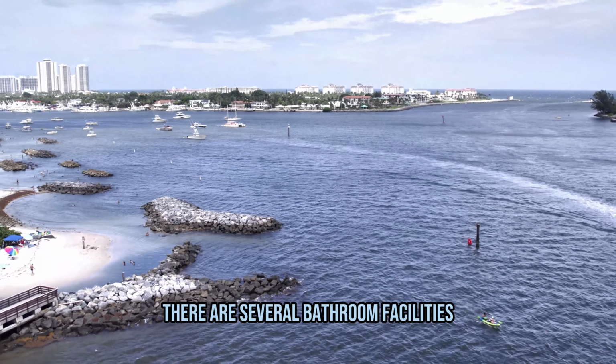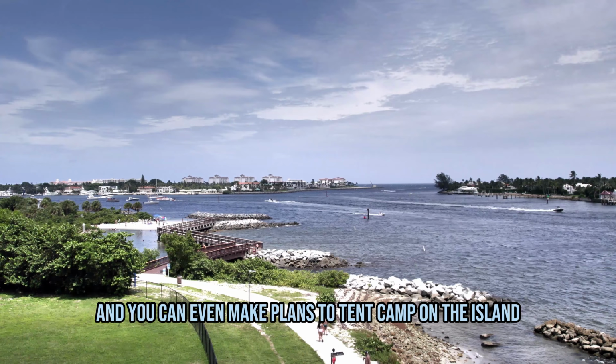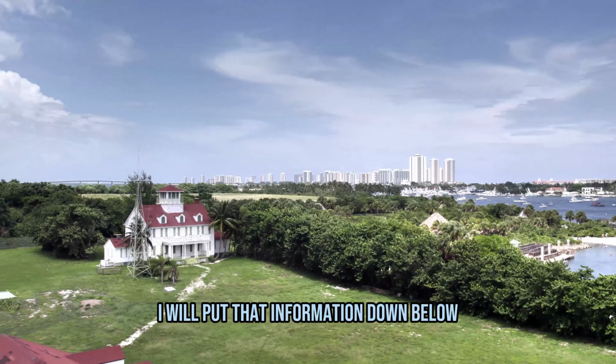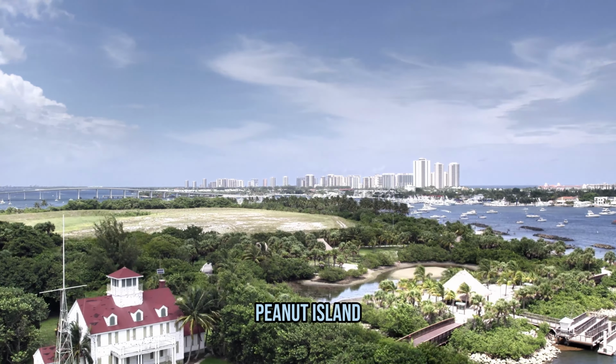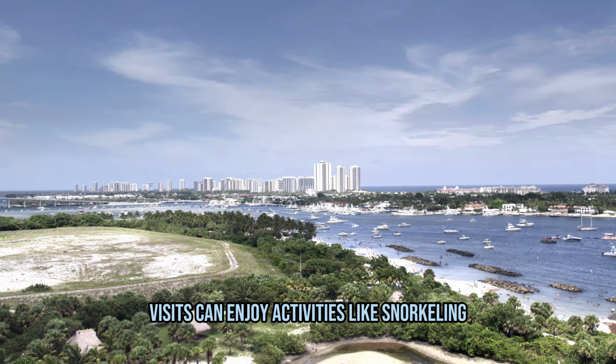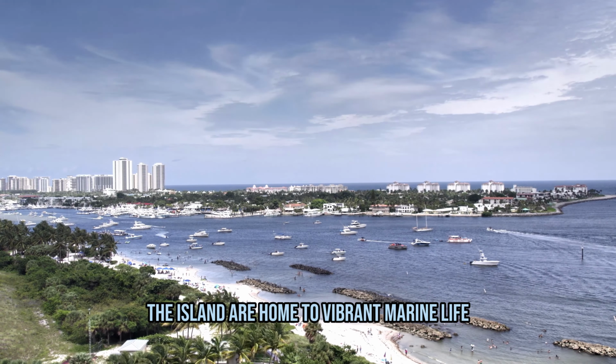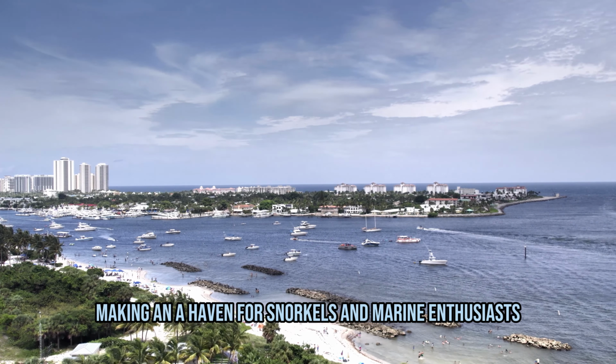There are several bathroom facilities and picnic areas on the island, and you can even make plans to tent camp on the island. I will put that information down below. Peanut Island is renowned for its recreational opportunities. Visitors can enjoy activities like snorkeling, swimming, and picnicking. The clear waters surrounding the island are home to vibrant marine life, making it a haven for snorkelers and marine enthusiasts.